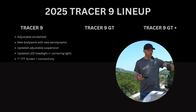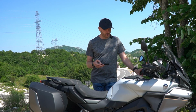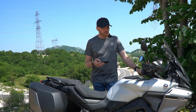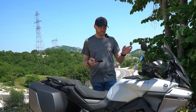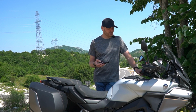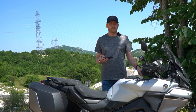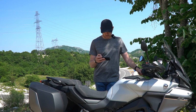New 7-inch TFT dash, which is the same on all models. And again, last year it was a little bit different, a split dash, which many people did not like. I personally told you already that I had really good relations with that dash, liked it a lot, especially when you stay long on the road, and the way you can set it up and organize it. For me, it may not be the most attractive look, but functionally it was really good.